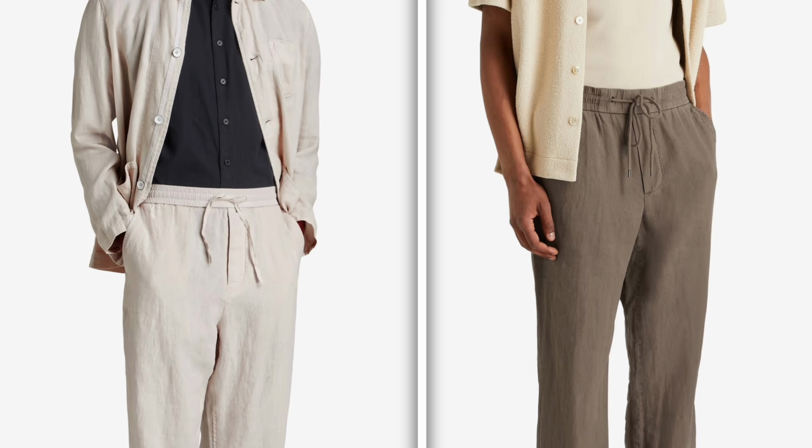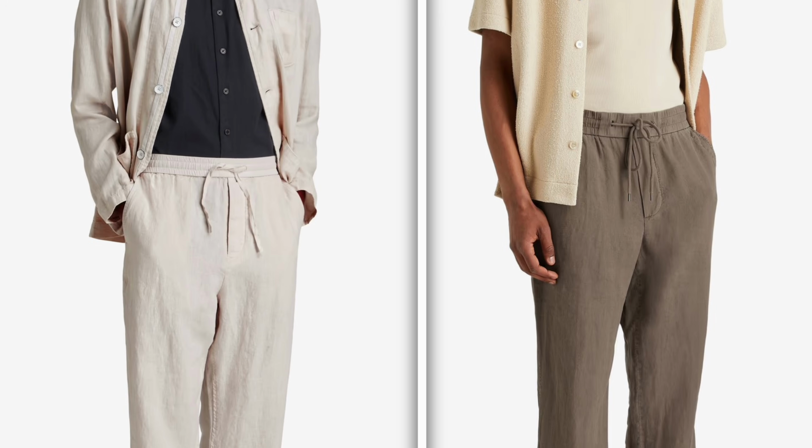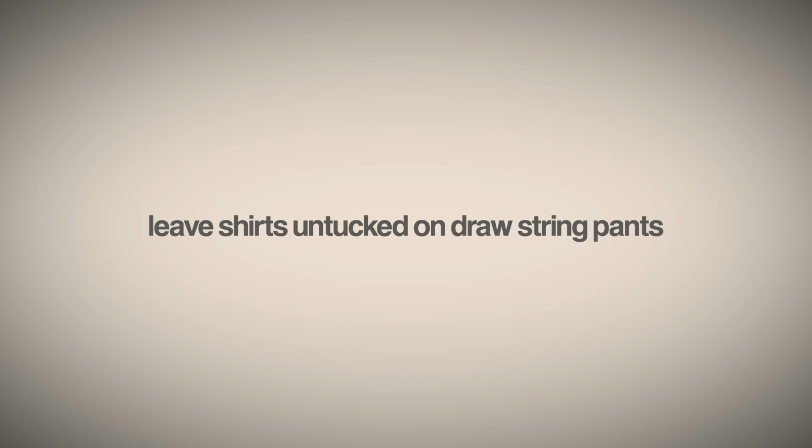The reason is because the drawstring, if you tuck that in, those pants are intended to be a little bit more casual. So when you tuck in a shirt, it kind of offsets the look of having a dressy look with a casual pant. So just leave shirts untucked on those drawstring ones.